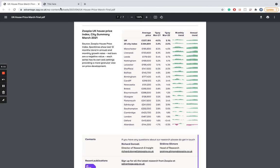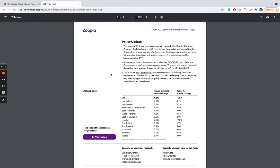When it comes to the rental market as well, we can click on another report by Zoopla and we can see that the rents on average have actually decreased. So rents on average in the UK have actually decreased. Now, this was for a number of reasons. People haven't really been looking to move out. Potentially they went back home with family while COVID was there, so they've not been looking.